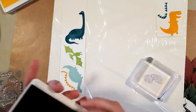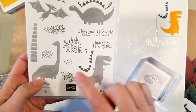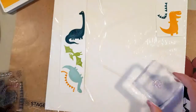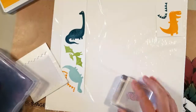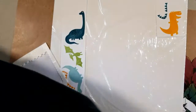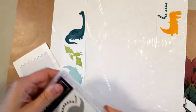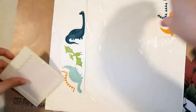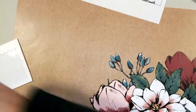I think I'm gonna leave my pterodactyl alone because they're both a little bit too large for that. Give that a quick rinse off, peel it up, and we'll put that down. So, next up is die cutting. I'm gonna put these away. I'm gonna slide this paper out of the way. And I'm gonna grab the Big Shot.